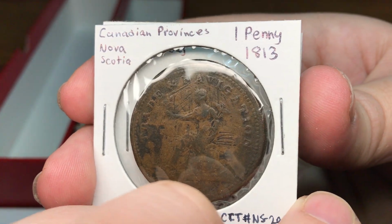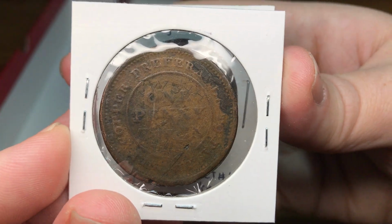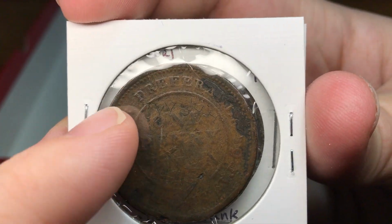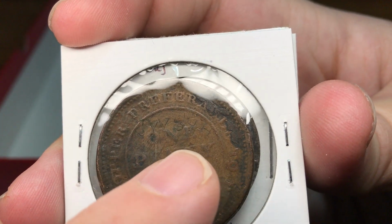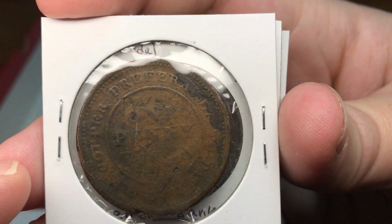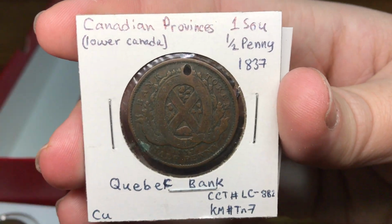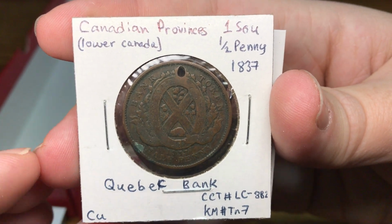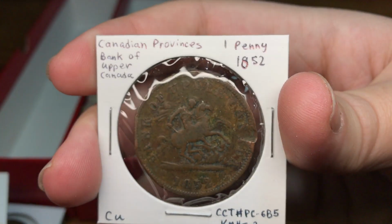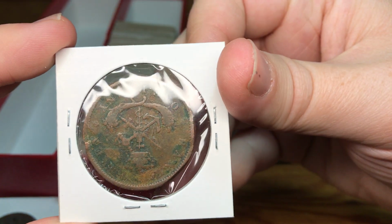So first, three Canadian province coins here. This one's Nova Scotia. I'm sure you're not going to be able to read this, but it says pure copper, preferred to paper. Just interesting. Today people would say silver, they're not going to say copper. Another Canadian province one here, and then Canadian province, Bank of Upper Canada.